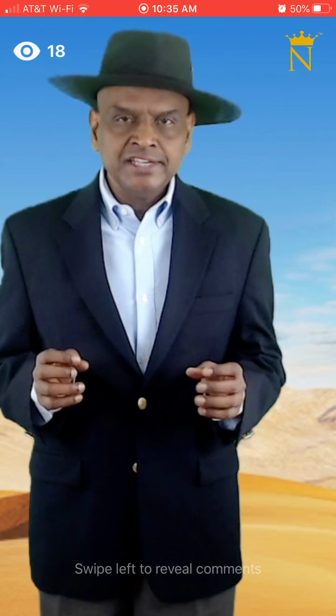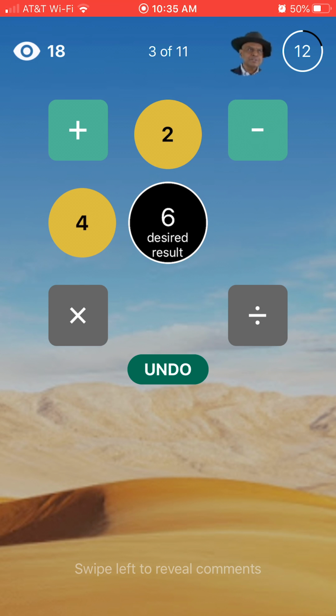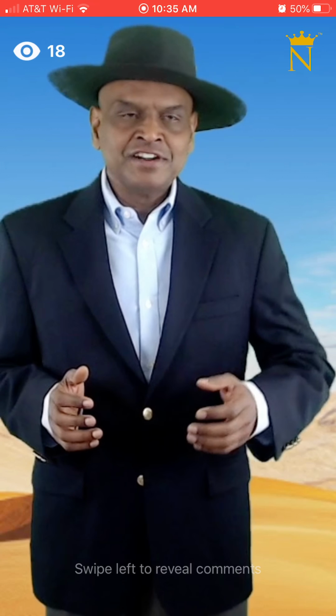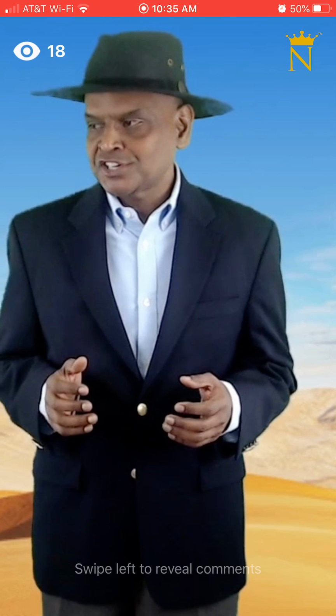This has got 3 numbers, all right? And so it's a little bit trickier, especially when you're trying to solve 2, 9, and 5, with the desired result of 6, all right? So there's 8 possible solutions, and I'm curious to see whether you all end up with the same solution or vastly different solutions. I'll be shocked if all 8 solutions are used.